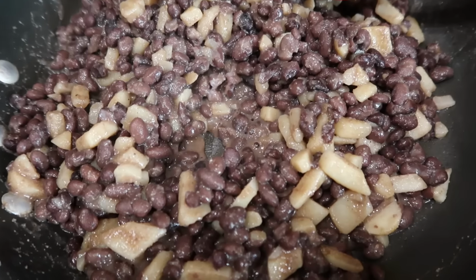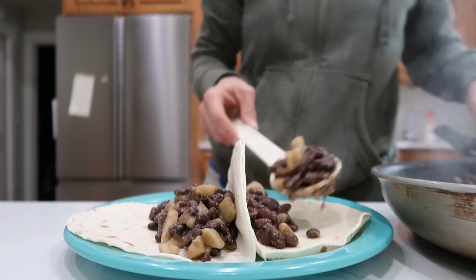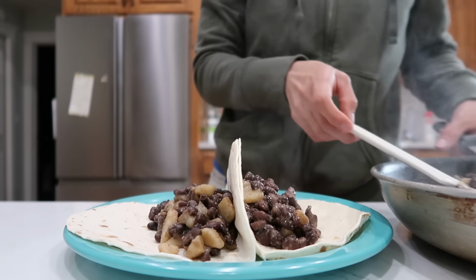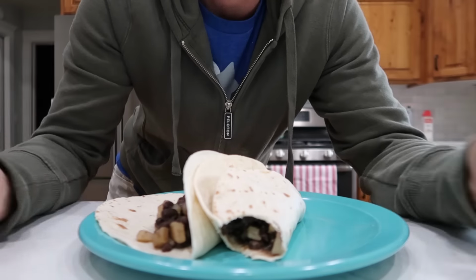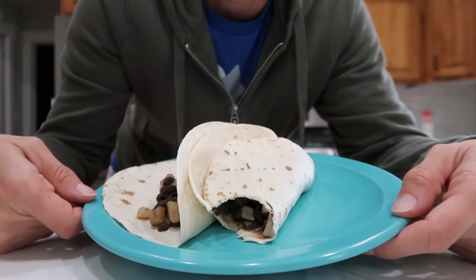My filling is about done. I added more water and salt, but otherwise this is good to go. So let's plate it up. The only thing that would take it over the edge, sour cream. You can't get real sour cream at the Dollar Tree, especially not without a refrigerated section.